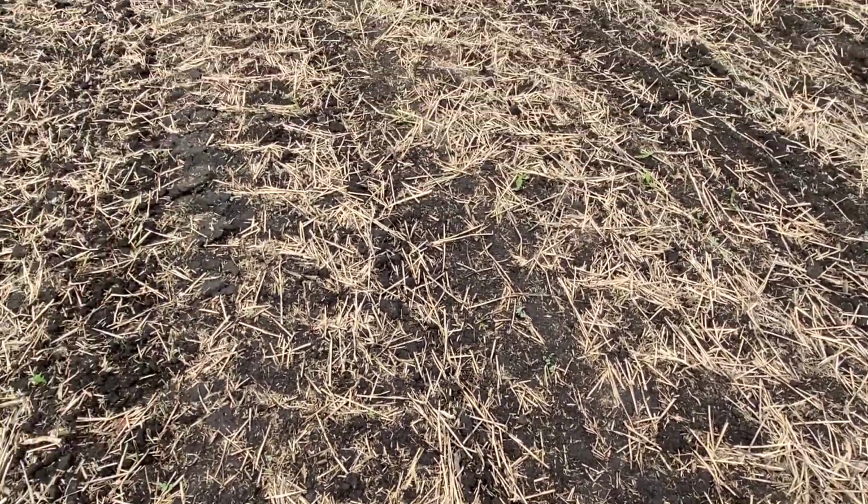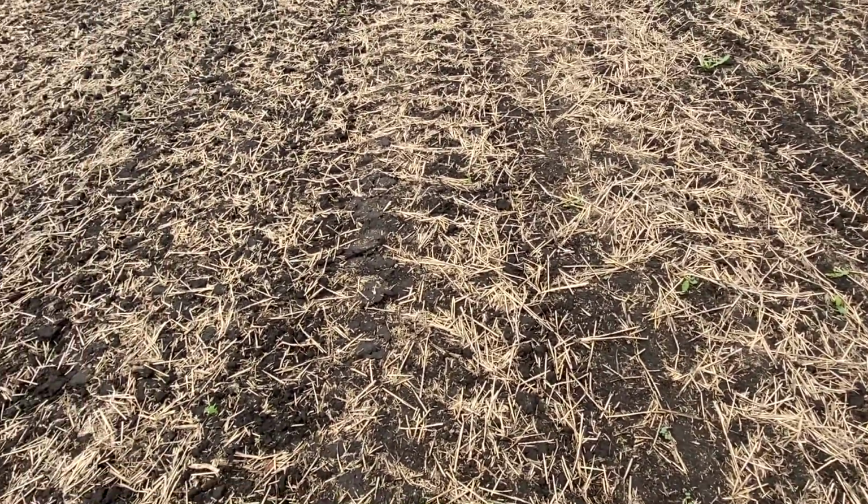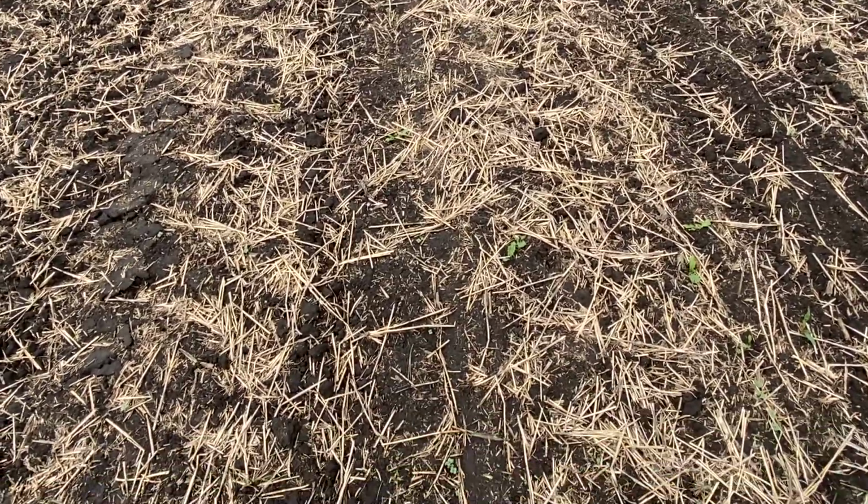Canola has a seed treatment on it. It has an insecticide for flea beetles. I don't see any yet, but I'm sure they'll show up. They were bad last year, which means they likely have lots coming again this year.